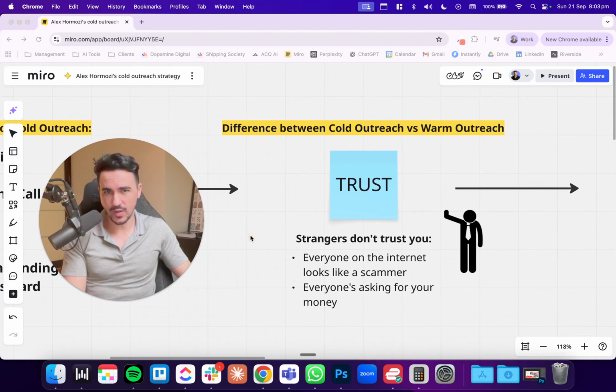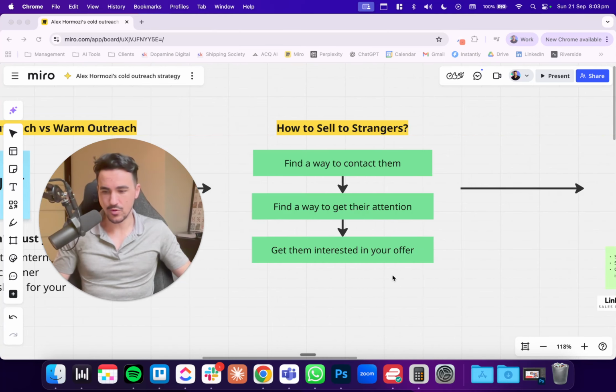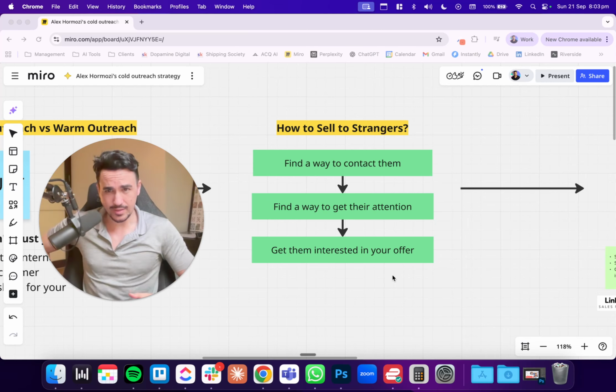And the difference between cold outreach and warm outreach is that they're strangers, right? Strangers don't trust you. Everyone on the internet looks like a scammer. Everyone's asking for your money. And so they, excuse me, still a bit sick.